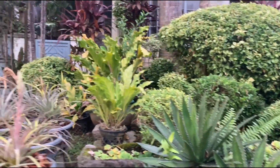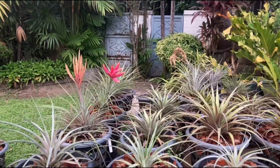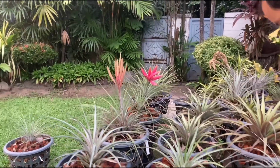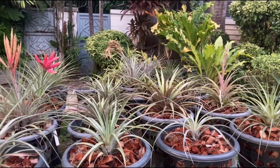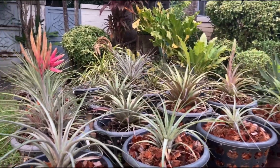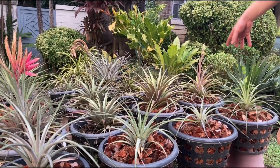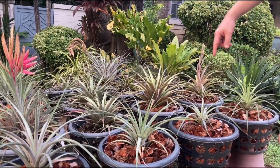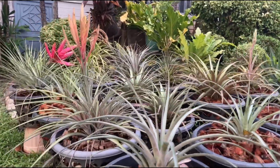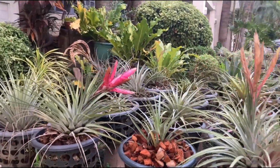Here are his agaves. These are his giant potted plants. How big is his container? Okay, this is probably 18 inches in diameter. 18 inches. How many sacks of coco chunks did you use for one? Maybe we can do 6 pots per sack. That's 400 per sack. It's expensive on Facebook, but cheap, and they deliver using a rider.